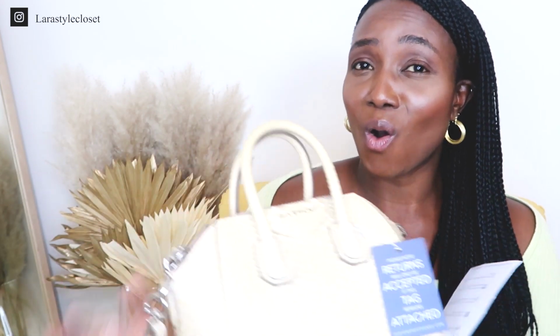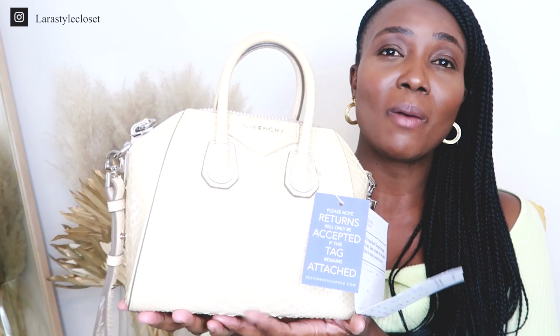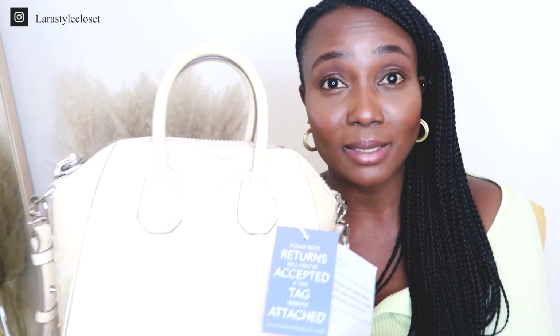Otherwise the bag is in pretty decent condition, and I look forward to going on holiday and wearing this on my holiday, guys. I have not used the bag yet, but when we are able to go out, or when I start using the bag, I will give you a review of my thoughts on the bag. So yeah, that is the first item that I picked up from my luxury wish list, and I'm super glad that I was able to add that bag to my collection.